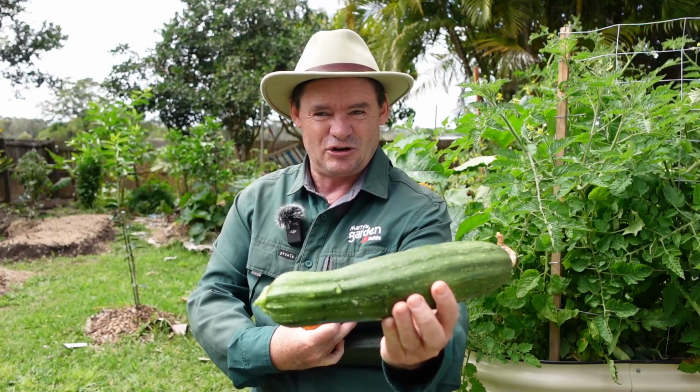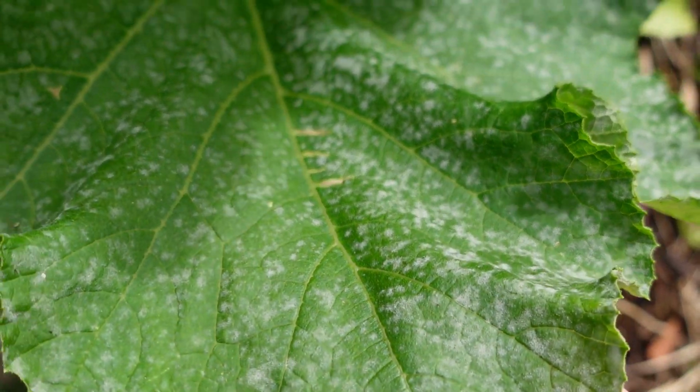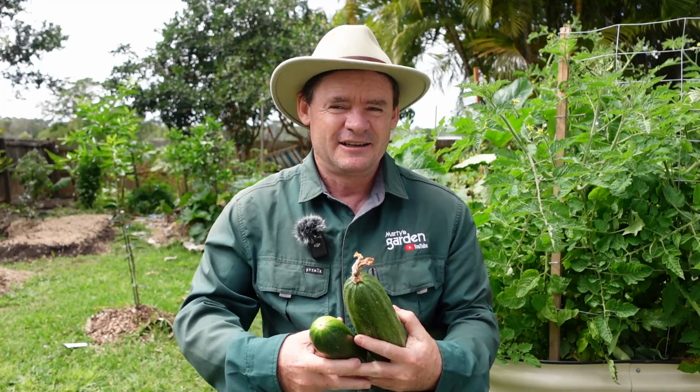Really, really cool. Just keep the water off the leaves, because they can get this thing called sooty mold, and it doesn't help them at all. It can spread across the plant. That's probably the biggest issue with them. Feed them a bit of worm casting, bit of liquid potash to get the flowers on, and boom, man.